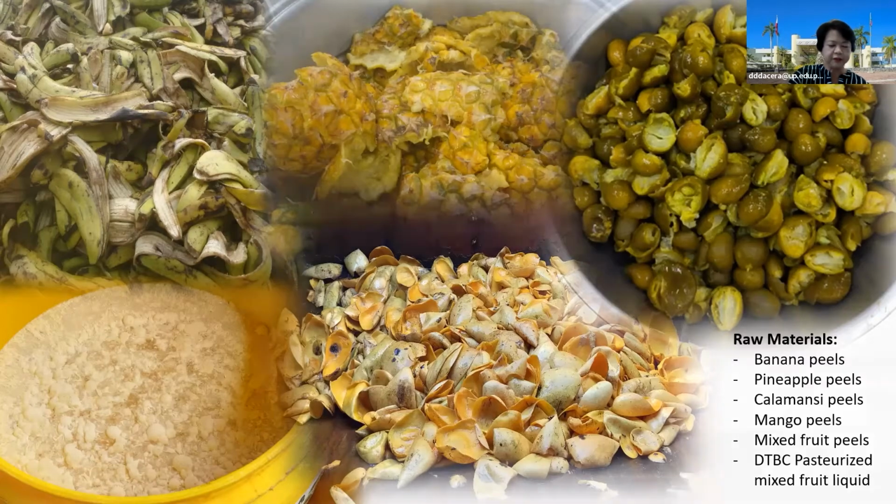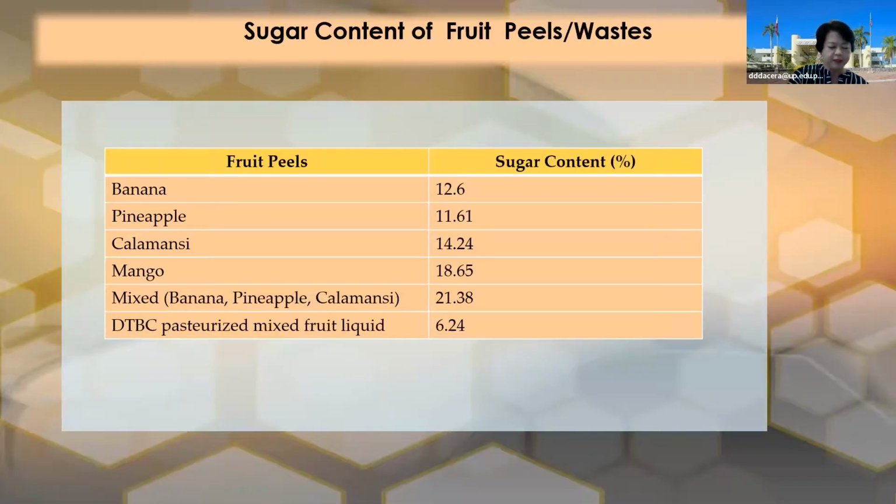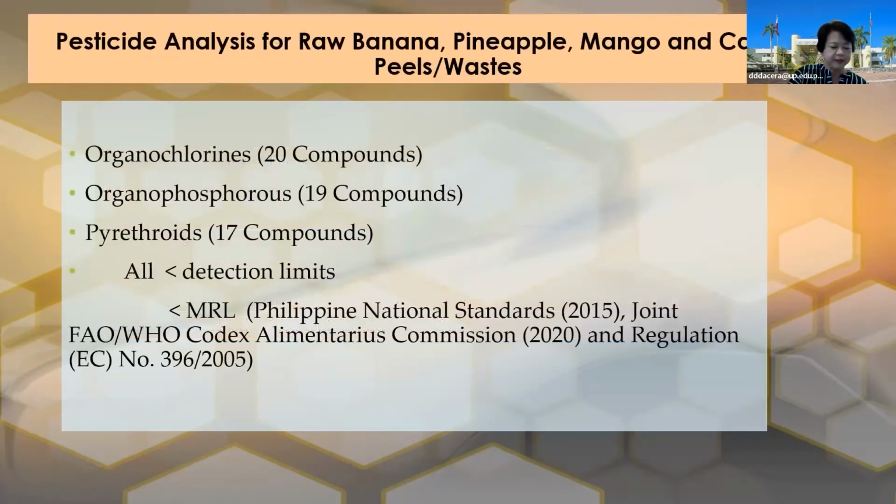Physicochemical characterization using AOAC method showed an initial sugar content of 12.6% for banana peels, 11.61% for pineapple peels, 14.24% for calamansi peels, 18.65% for mango peels, and for mixed fruit, it's 21.38%, and for DTBC, it's 6.24%.